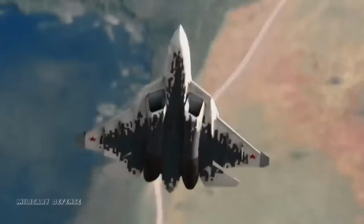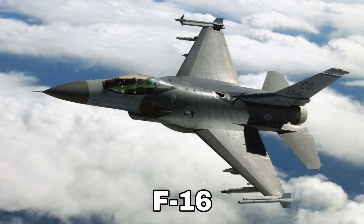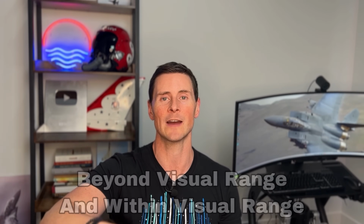But it's really meant to be more of a missile truck to get out there and fight against 4th generation fighters. So to go up against the F-15, the F-18, and the F-16. It's not really meant to go up against the F-35 from a stealth perspective. We'll get more into the actual beyond visual range and within visual range dogfight here in a second.